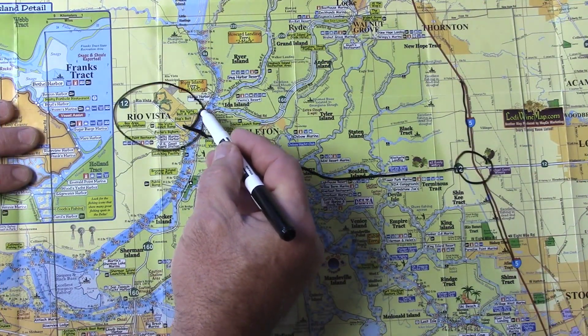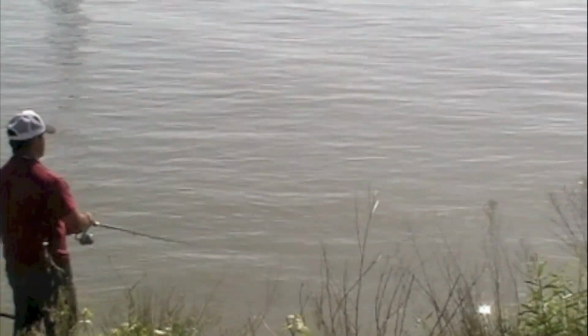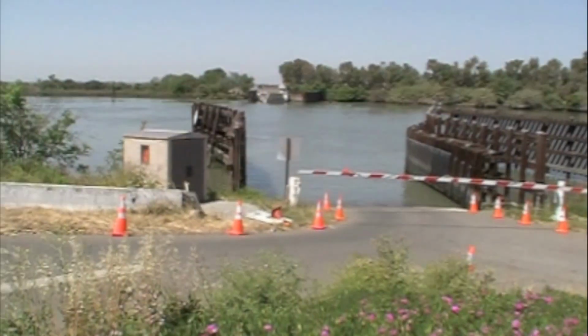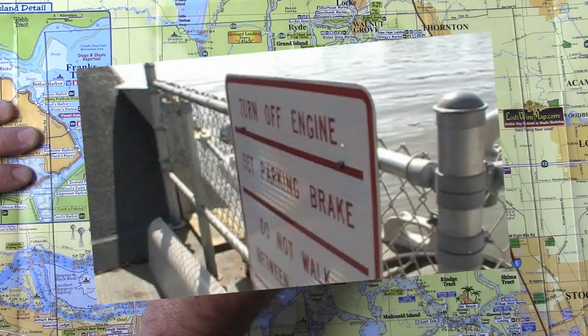From that point, you head north along the waterway up until it dead ends at where you get on the ferry. You'll notice a lot of people fishing along the banks as you go. At the appropriate time, you'll board the ferry and they'll take you across to Ryer Island.